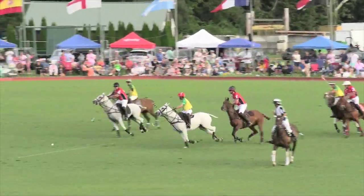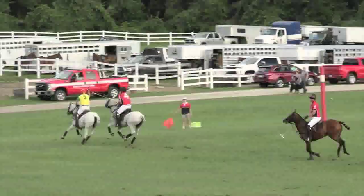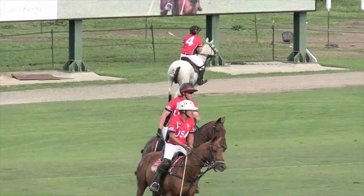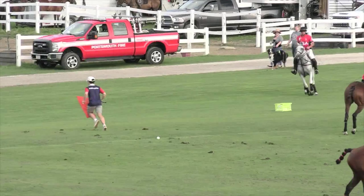Now Kurt's going to try and get it. Good play by Kurt. Kurt going around. He's on Romeo, this chukker, and it runs over the back line. I think this is the first hit-in of the day. So the goal judge will put the ball down where it went over the back line, so slightly wide.